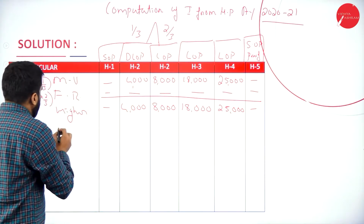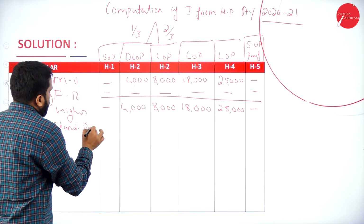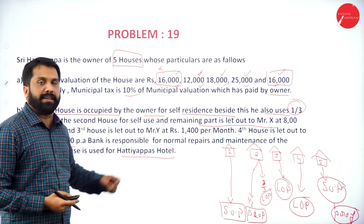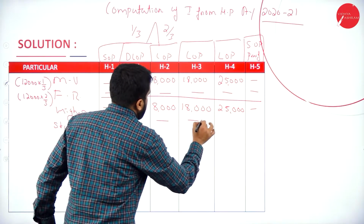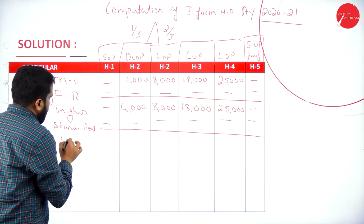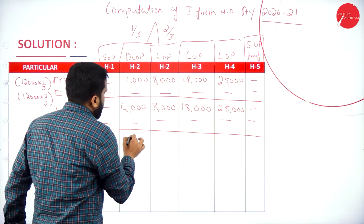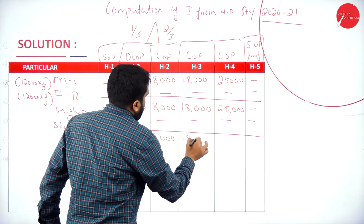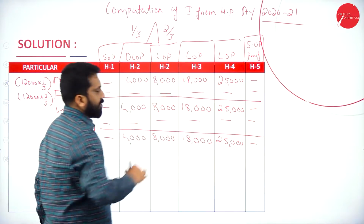Yes. Then we'll go for standard rent. In your question paper, they have not mentioned standard rent. So it will be nil, nil, nil, nil, nil. Your answer is what? Lesser value. Standard rent is not given. Your final answer will be as it is: 4,000, 8,000, 18,000, 25,000 and the last column is nil.